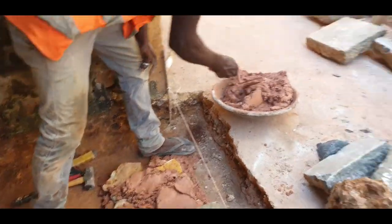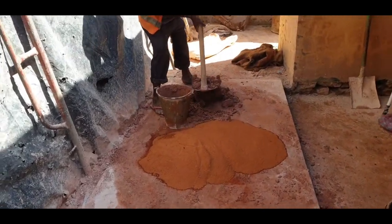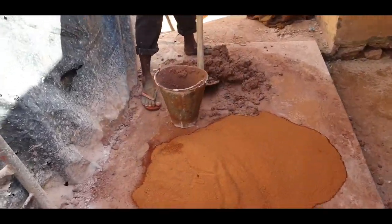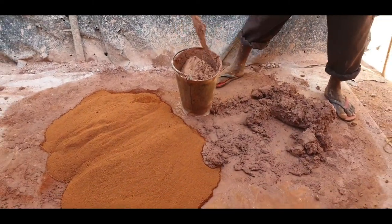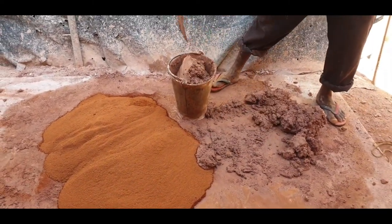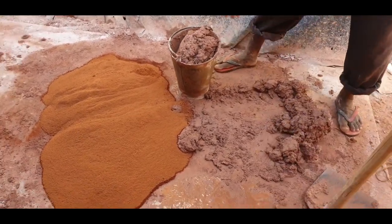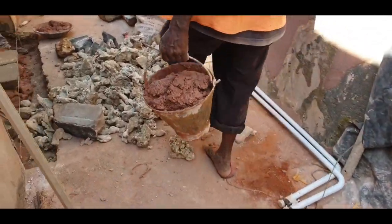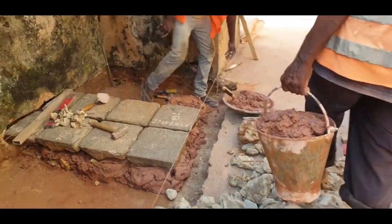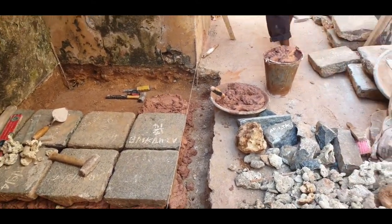Wonderful. So I see he decided to first deliver all the lime mortar to his colleague who is busy creating the foundation layer for the next row of, I don't know the name of these stones, but they call them black stones, Kalugal.